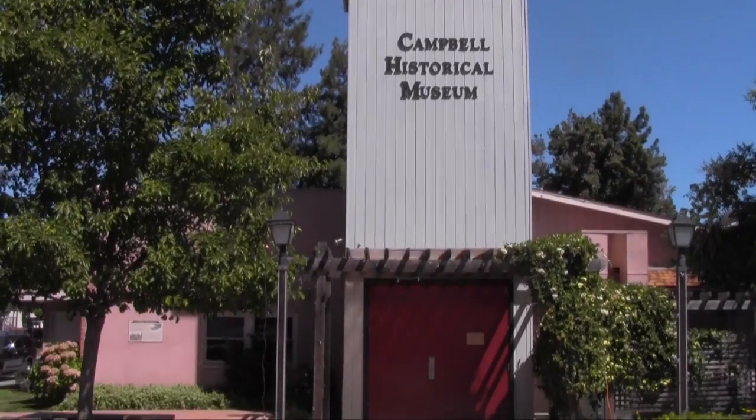And then in the 80s, the old firehouse, which is the first public building owned by the city of Campbell, it was at one time the firehouse, the police station, and City Hall. That became available in the 1980s. And that's where the Historical Museum decided to have the Historical Museum there, and that's where we've been ever since.